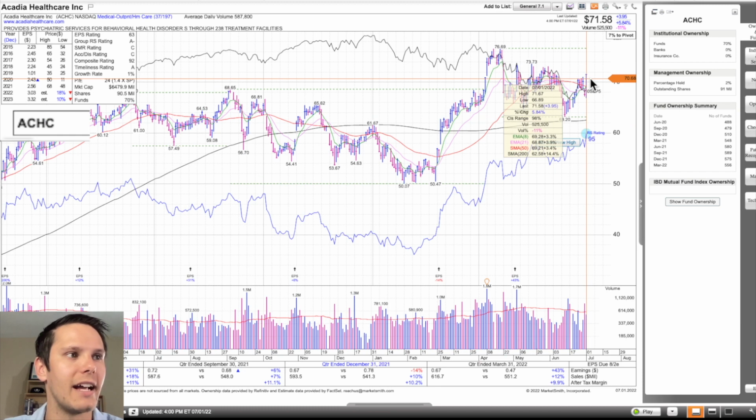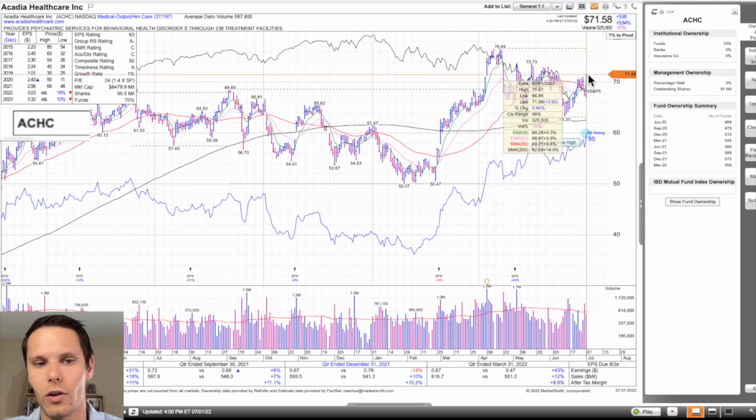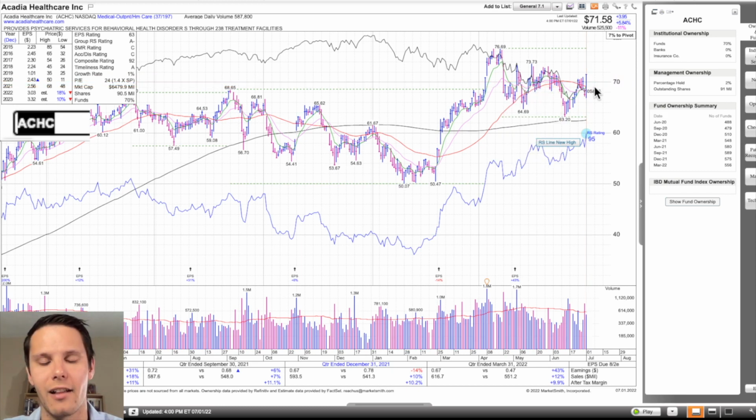And we closed right at the high on Friday on slightly above average, lighter volume than average. What I want to see here is if the market conditions worsen coming into next week and we pull back into $70, I want to see that hold. And that's an area where I would want to start a position and then manage my risk against the 50-day moving average at like $69. Want to keep my stop losses very, very tight in this environment and keep my position sizes low.